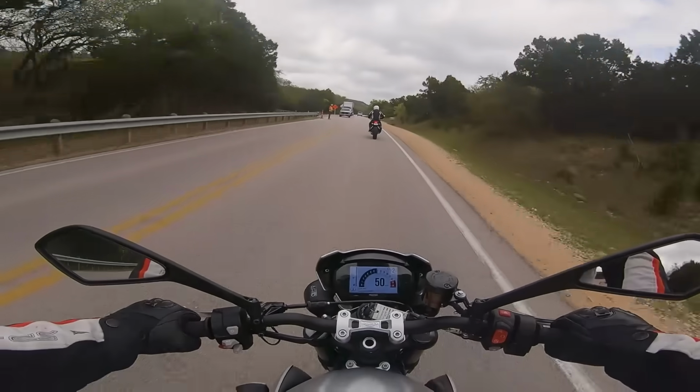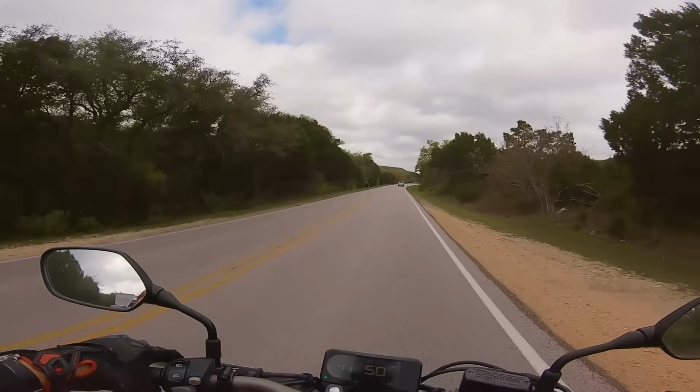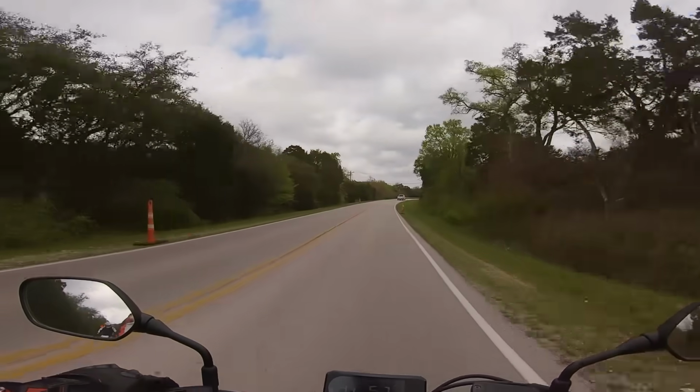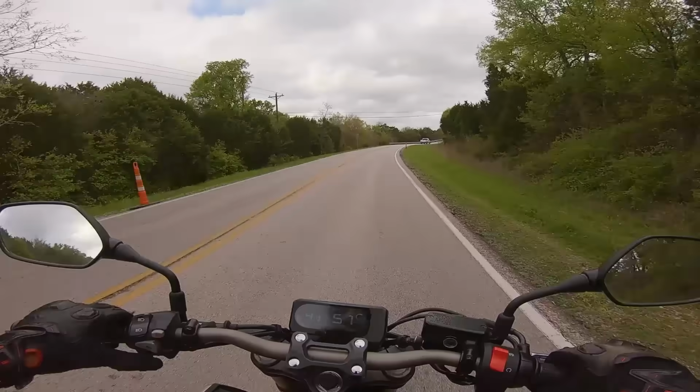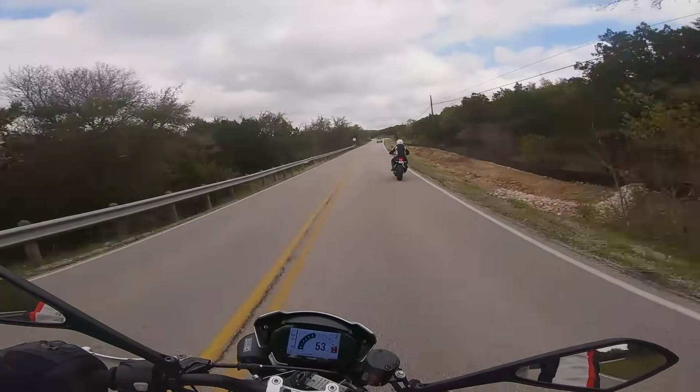Oh, you're totally right. This is begging to have a quick shifter put in. Right? Yeah. I'm amazed they didn't put one on the R, but they saved that for the RS, which is the most racy of the two, or the three, rather. Well, you gotta have a little difference in your SKUs, right?